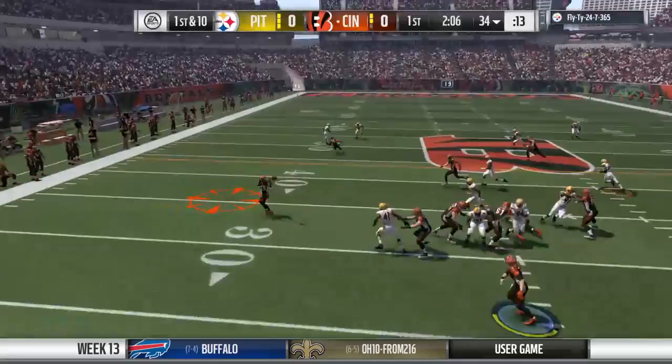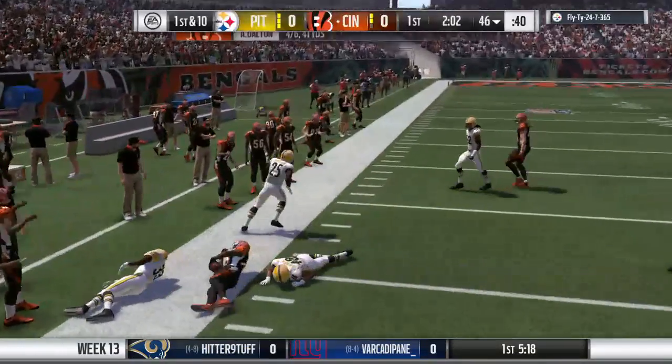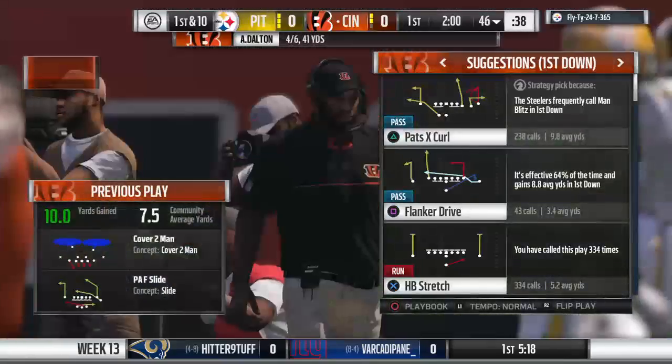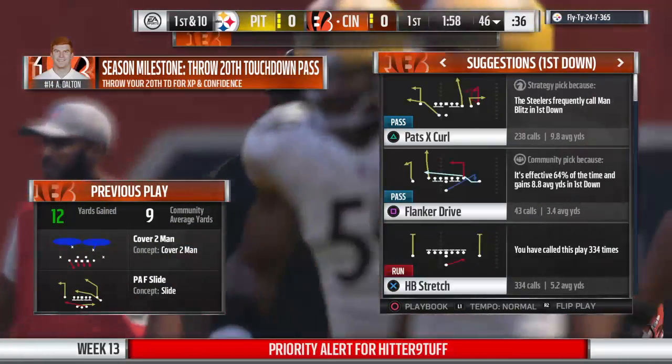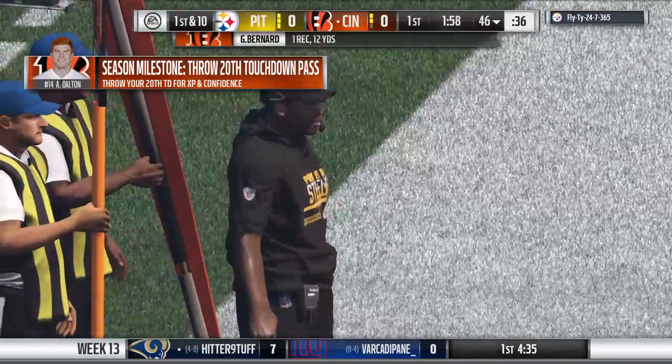First and 10 for Dalton. He's going to find his running back. It's complete. And able to get this one across the 45 before he's brought down. 12 yards on the pickup, and it's good enough for a Cincinnati first down.